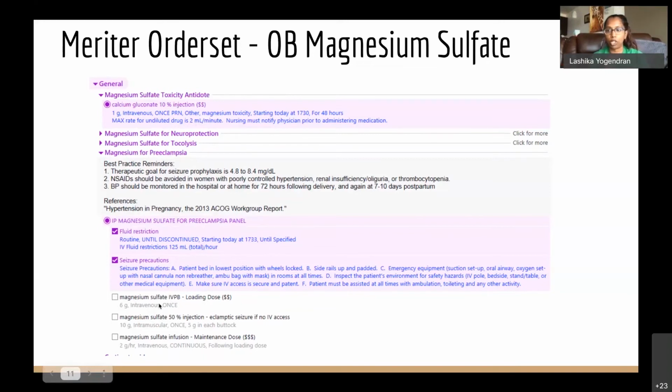However, like Alyssa said, a lot of times nurses will prompt us to change that to 4 grams, and that seems to be more of the practice at Merida. You have the option for doing IM MAG if someone does not have IV access and they're seizing and you need to get MAG in more urgently. And then you do have to select the maintenance dose of 2 grams per hour. So notably, you have to click on the loading and the infusion dose.